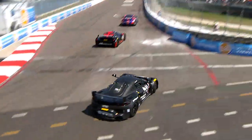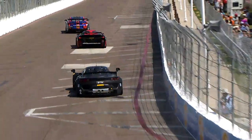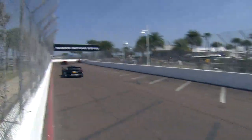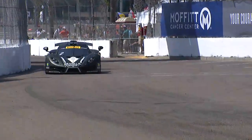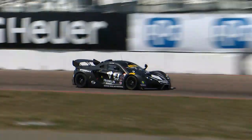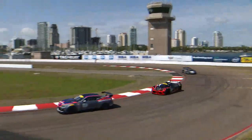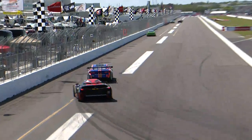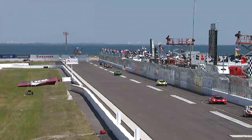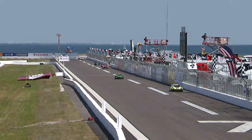Oh, Bell! Yeah, got in there really deep. He just avoided first Frankie Montecalvo and then the exit wall there through turn 10. Nice job, nice recovery. Just got caught up in there and just got in a little bit too deep. Well, he knows the limit. He certainly does, and Frankie fortunately moved at the same time towards the apex, which cleared that avenue, that path for him to go straight on.